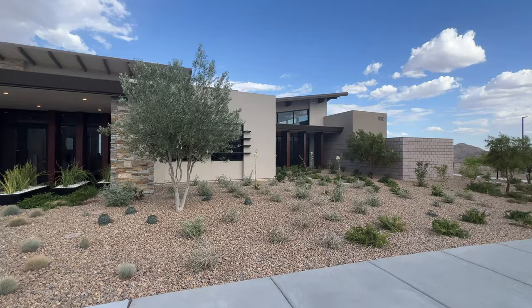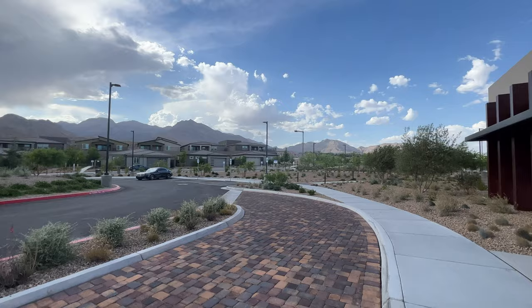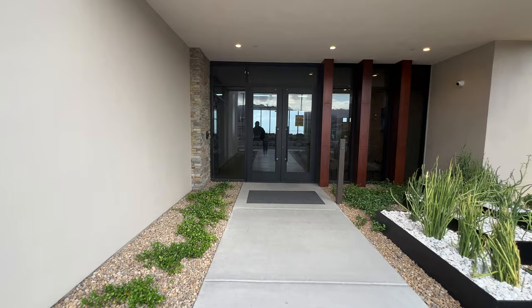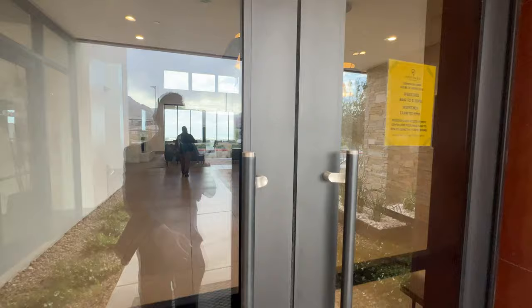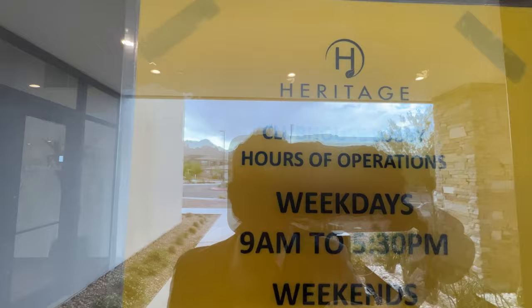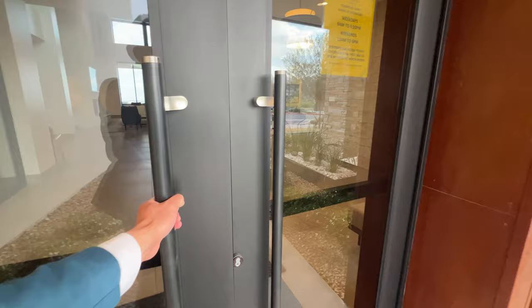Okay, this is the clubhouse, guys. Lots of parking, free parking here, right? For all the residents and the guests. So this is a 55 plus, so that means you just have to be 55 and above, but your children above 19 will be able to access this and live with you. So the clubhouse operation during the weekend is up to 6 p.m. So let's enter this clubhouse.